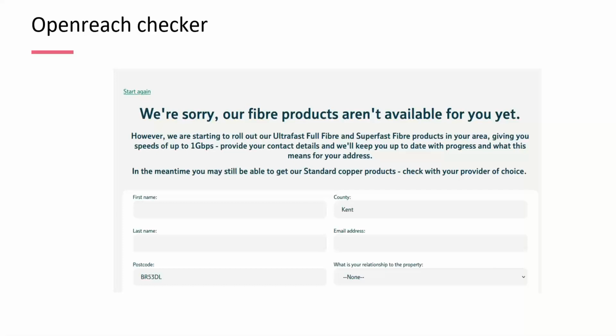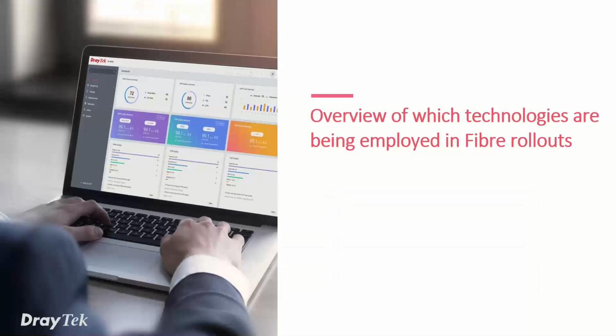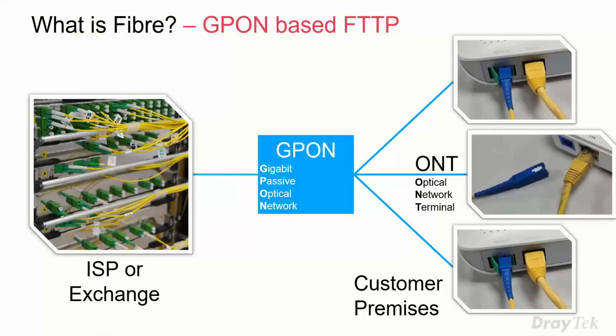So that's a bit of an overview of the build plans. Let's now take a look at the technologies being employed in fibre rollouts. I'll try not to get into too much detail, just a bit of an overview, but let's have a look at what fibre is when we're talking about GPON based FTTP.